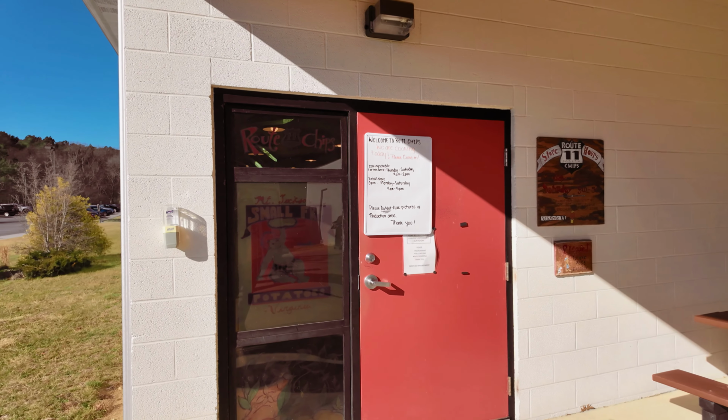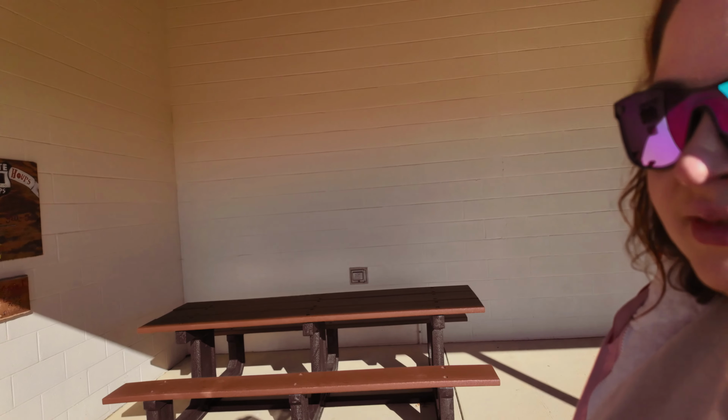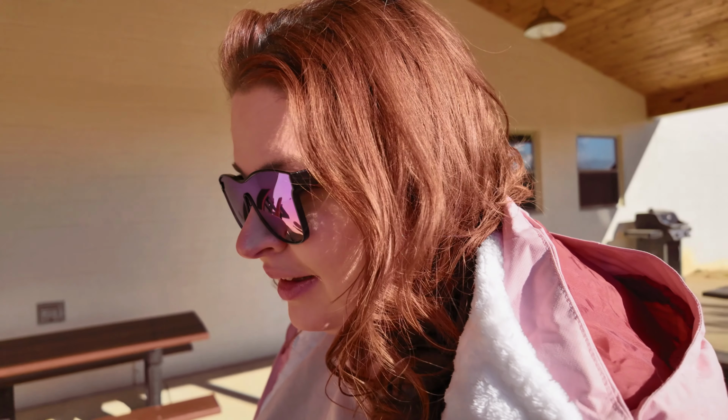So we are here at Route 11 Potato Chip Factory. And apparently they don't waste any part of the potato. All the leftovers, like the bad potatoes and the peels and everything, get sent to a local farmer to feed their cows. There you go. Straight from the horse's mouth. Well, this isn't production.